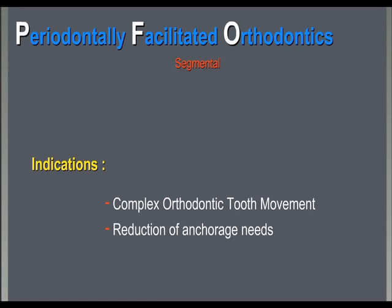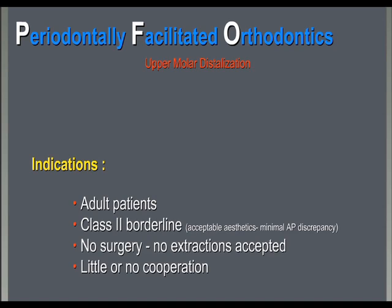We have tried this in complex orthodontic tooth movements, where we want to reduce anchorage needs. The first attempt many years ago in which we used PFO was in upper molar distalizations in adult patients, class 2 borderline cases where surgery was not accepted and extractions were not accepted by the patients. And being adult patients, little or no cooperation was expected.